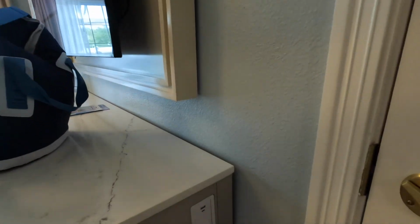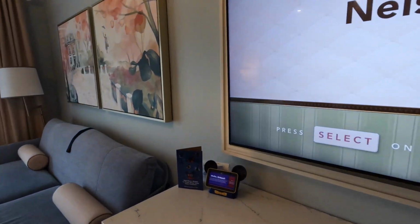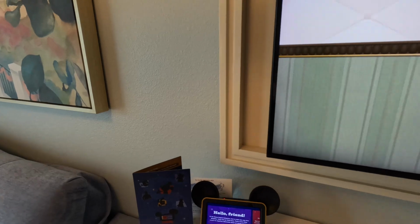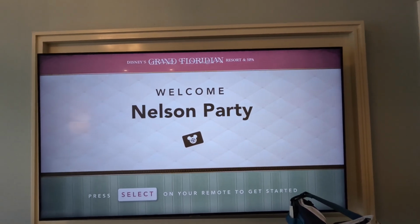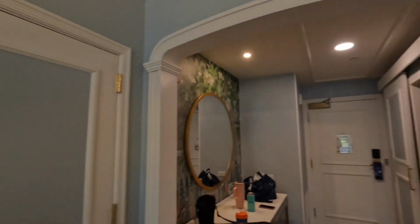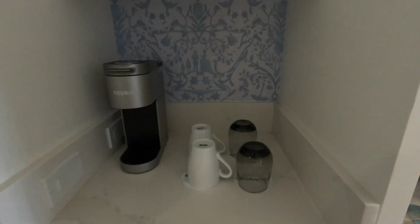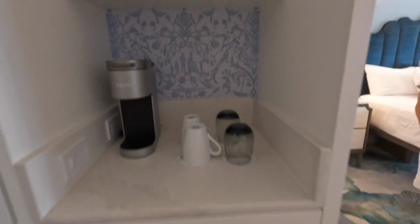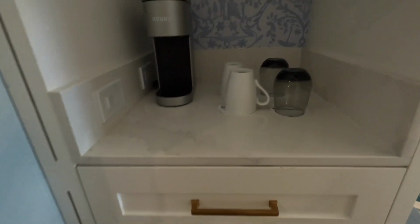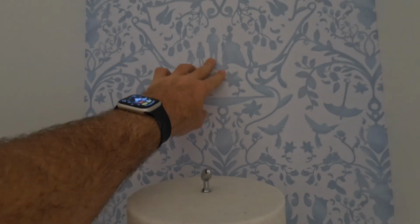These drawers have built-in USBs and USB-Cs. It's got your Alexa, which I've had mixed results. Like, I didn't really get super deep into it, but I got a nice Keurig here with all your selections. A couple real glasses as opposed to the paper. Little fridge down below. Oh yeah, man. She pointed out Mary Poppins here and the kids.